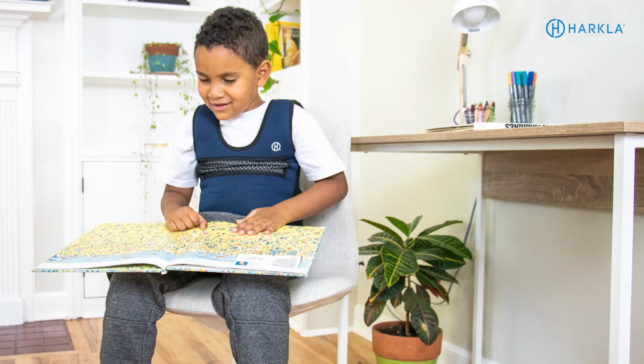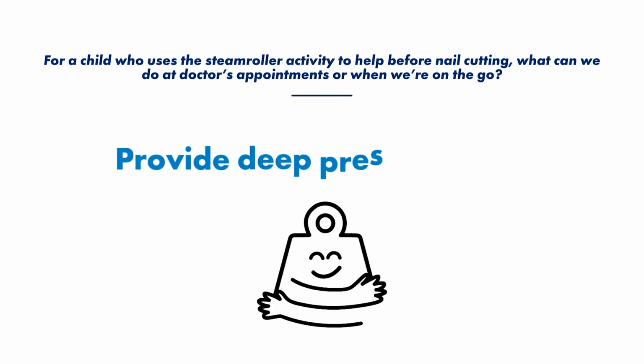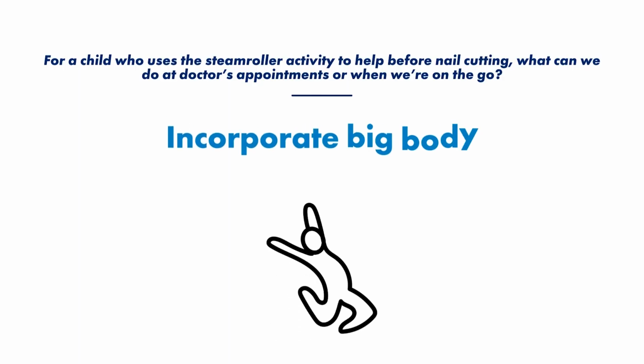So my first thought would be, depending on the age, we could try having them wear a compression shirt or a compression weighted vest to provide some of that deep pressure, that calming input, because it's mobile. That's the beautiful thing about weighted vests, is that you can wear them anywhere and they're regulating for the nervous system. So have that on hand to use, but also think about transitioning between the car and the doctor's office. You have plenty of time to jump, jump, jump, and hop, hop, hop, and walk on the curb, and push our hands together, and stomp as hard as we can, and incorporate some of those big body proprioceptive activities into that transition.